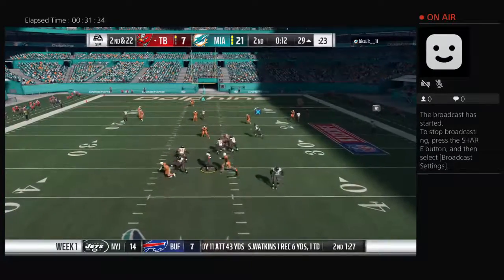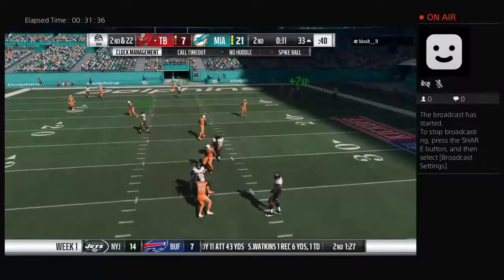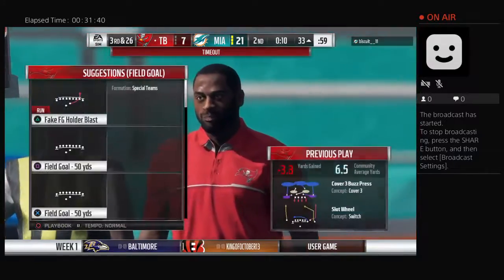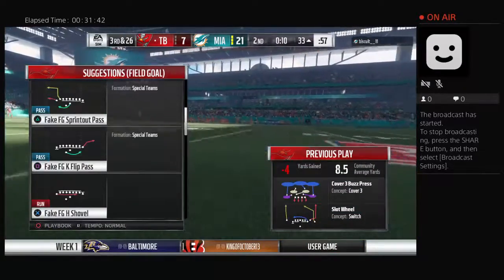Now Jameis on second down. And the pressure gets to him again. Now a timeout signaled for, and they'll get it with 10 seconds to go before halftime.